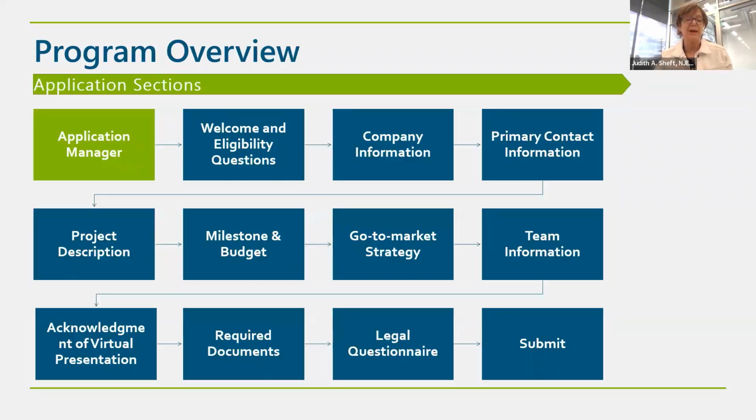So do the best job possible of describing what is your project, how innovative is the activity, how do you differ from the competition. Then on the milestone and budget piece, we want to know, what exactly are you going to be doing with the money? Now, there is going to be an Excel sheet that also gets uploaded where you're able to, in detail, tell us about the budget and milestones. But in a couple of sentences, there's another question where we're asking, what exactly are you going to be doing if you are awarded the funding?